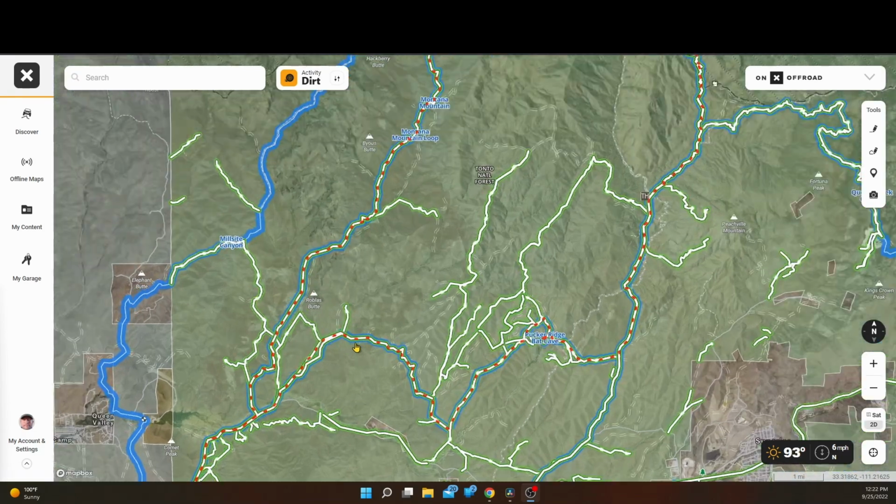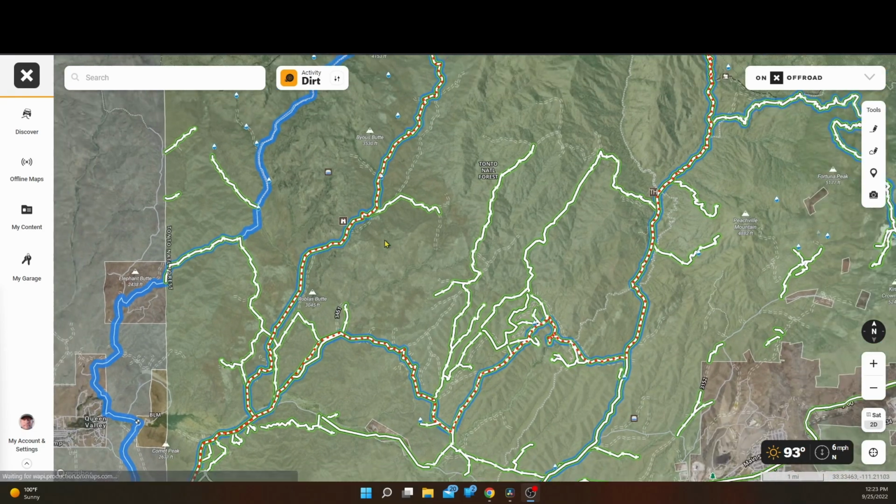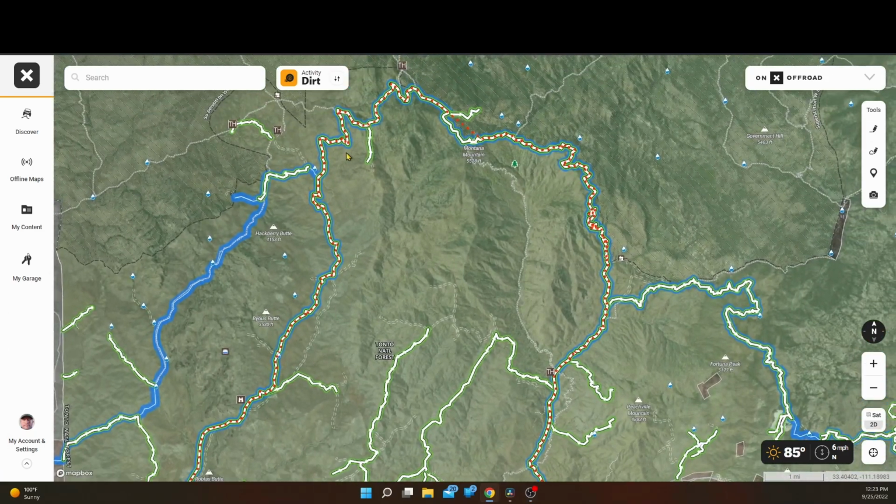This is an awesome loop. It takes quite some time. Probably about 4 hours, give or take, depending on how many places you want to stop. But you can see it goes all the way up and over. This is all the Tonto National Forest, by the way.